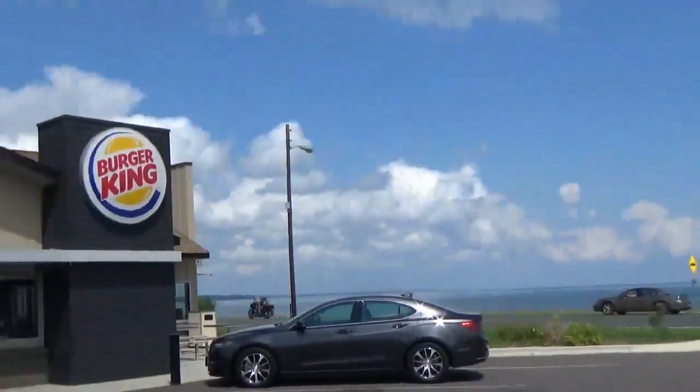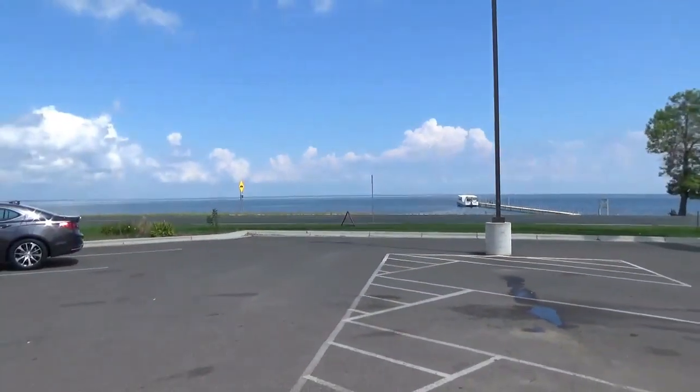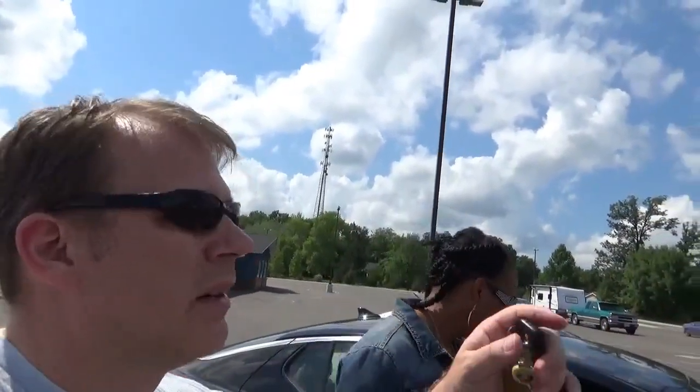And we're here at Burger King, gonna eat lunch. This is Lake Mille Lacs. It's a huge lake. It's just gorgeous. It never ends. I wonder if it's bigger than Lake Superior. Probably bigger than Lake Superior. Maybe from the way we approach it, it kind of goes out. I'll let you guys look at it. It's huge.